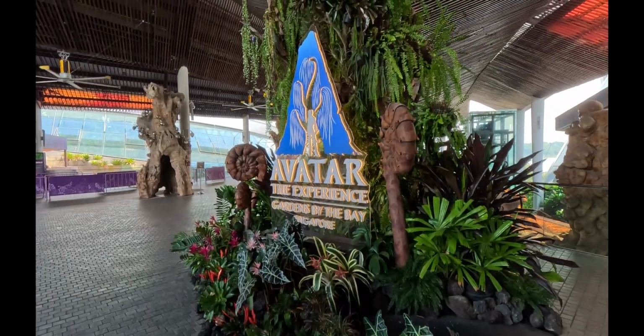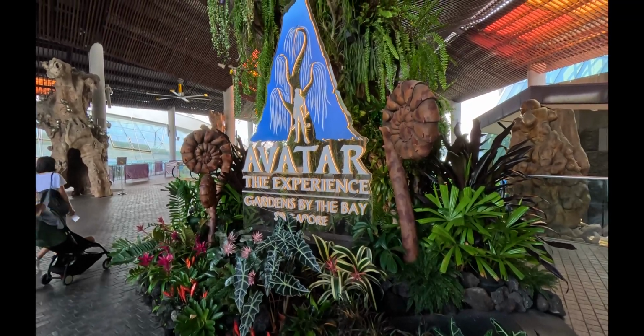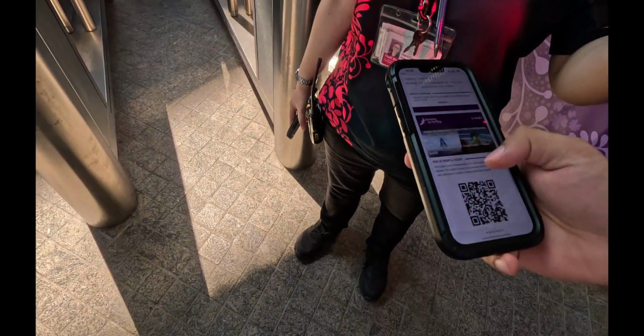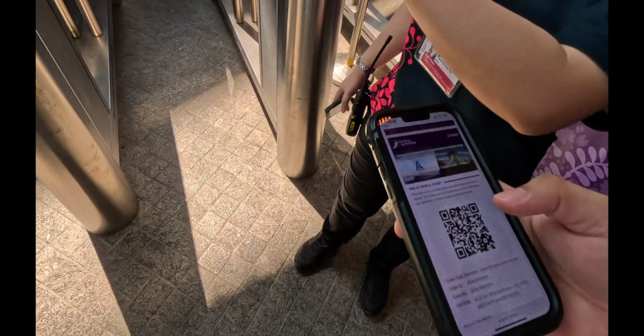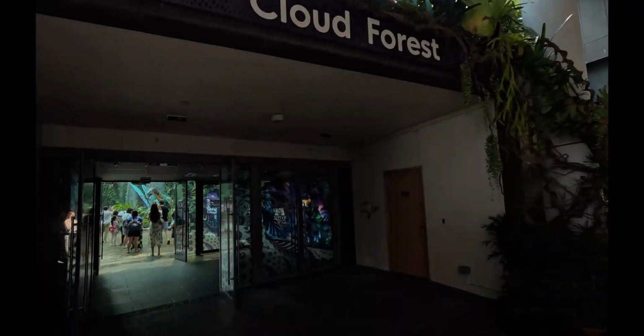Seems like there's an Avatar experience happening in the flower dome, so I wonder what that's about. As you come down these stairs, you can already feel it's way cooler, and you can smell it. It smells like you're in a florist. It just smells of flowers, and it's super cool. Hello. Hi. Next one? Okay, thank you. It's so cold as you walk in.